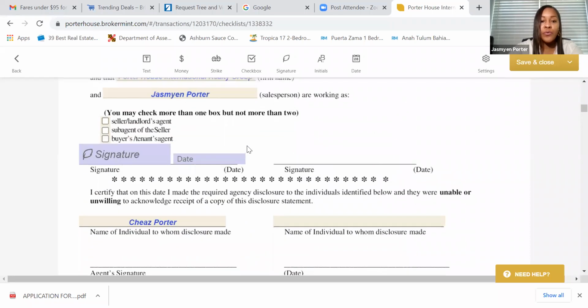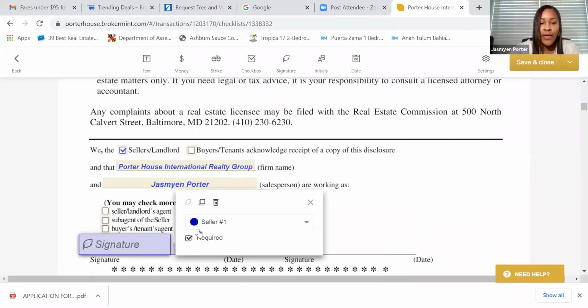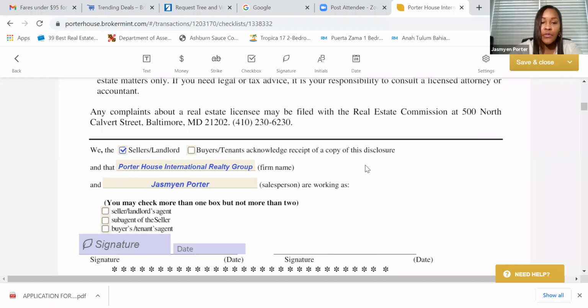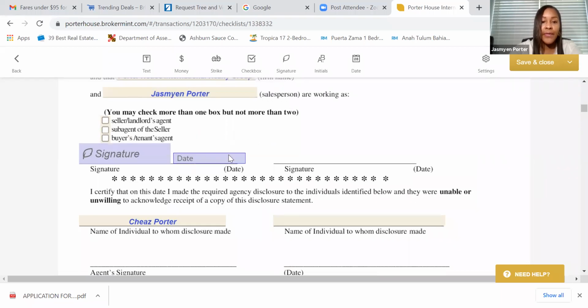And if you wanted to verify who your signatures are assigned to, you simply click on it and it's going to tell you it's assigned to seller 1. If you wanted to change it, you can open up that drop down arrow and change it to whoever you needed it to. But the system is automatically going to choose the signers that you selected on the previous page as the signers in the appropriate places.